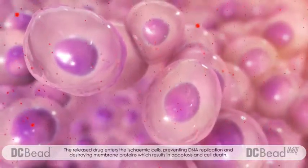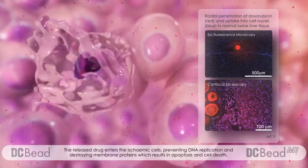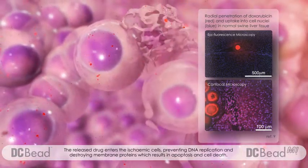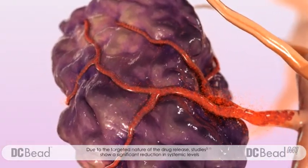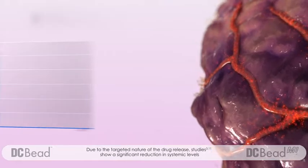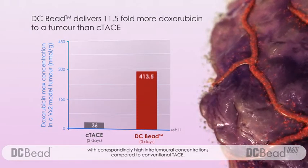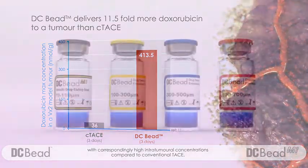The released drug enters the ischemic cells, preventing DNA replication and destroying membrane proteins, which results in apoptosis and cell death. Due to the targeted nature of the drug release, studies show a significant reduction in systemic levels with correspondingly high intratumoral concentrations compared to conventional TACE.